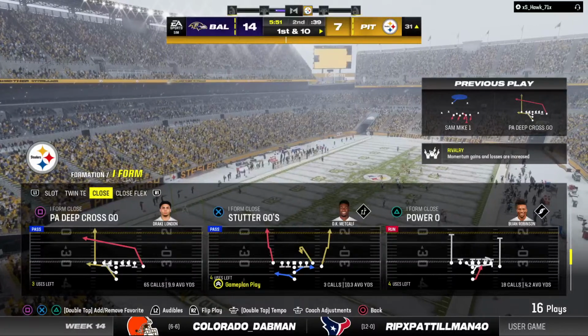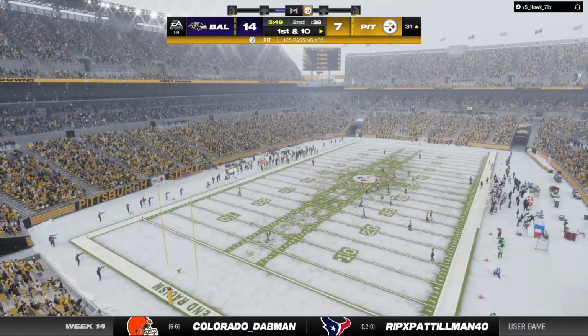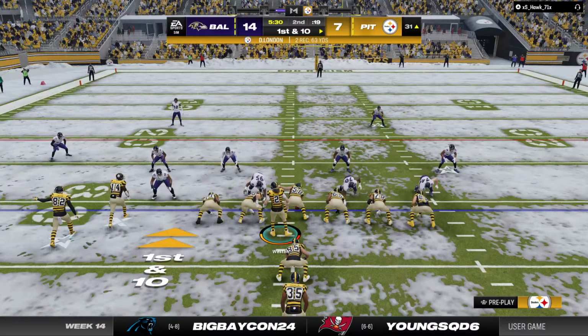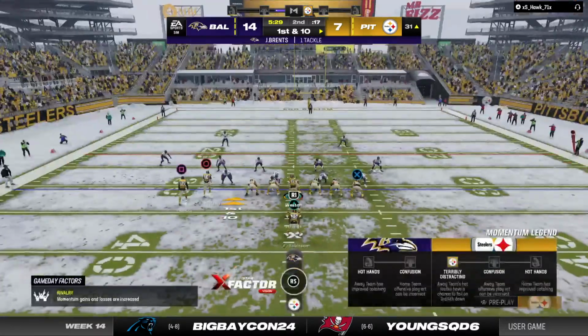And he takes this one down almost all the way to the 30. So the big play changes the complexion of things. Here's 1st and 10 just outside the 30.